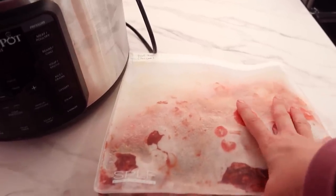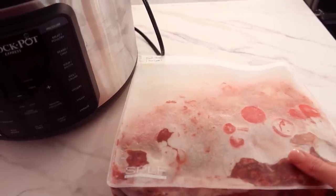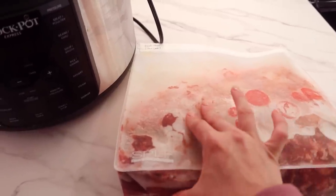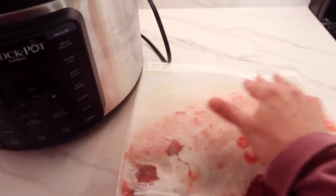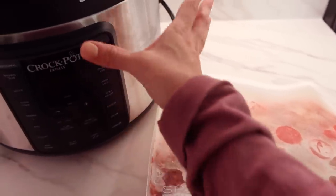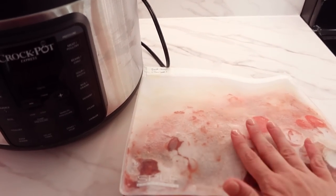So this here I actually got out of the freezer last night, and I let it sit in the refrigerator overnight, and I was hoping it would thaw a little more than it has. It's pretty frozen still, so I'm probably gonna run a little hot water over it just to soften it up enough that I can dump it in here. It's gonna slow cook, it's gonna thaw in there, it's gonna be fine.